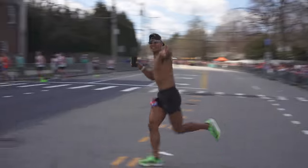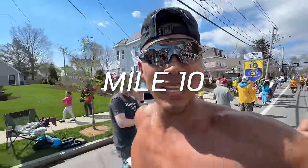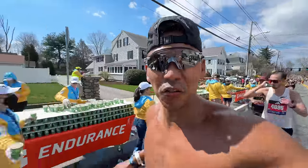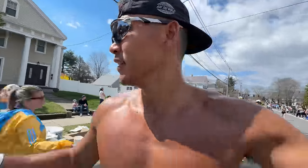Let's go, baby! Let's go! Mile 10. The legs actually kind of hurt right now. Getting a little cramping here. Hopefully these shoes will help me run faster.